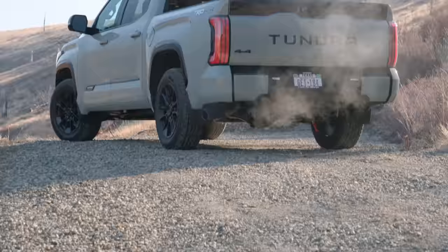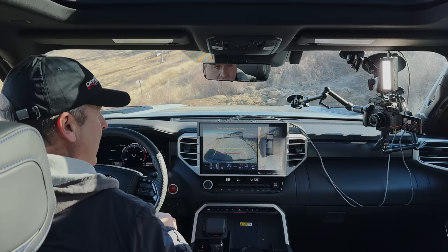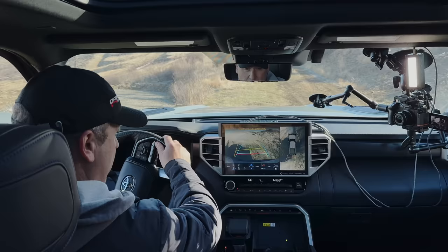And I have done multiple reviews of the new Tundra, and this is unchanged as far as the actual truck goes. The only real difference for 2024 is that you can get this upper platinum trim along with the TRD off-road package, which of course adds all of the off-road goodies. Backing up using that nice, glorious camera with a full surround view, get aligned for the first run.